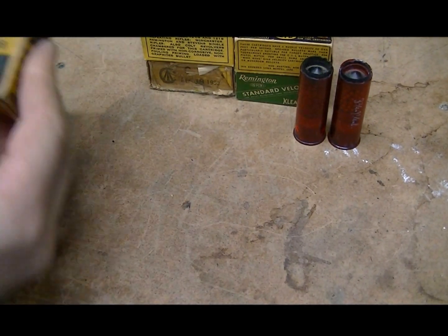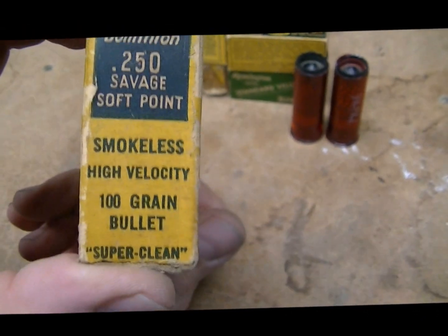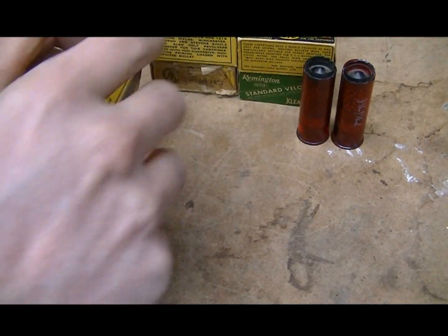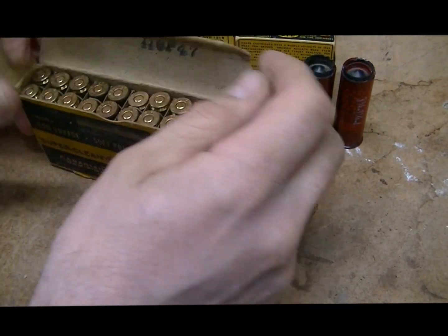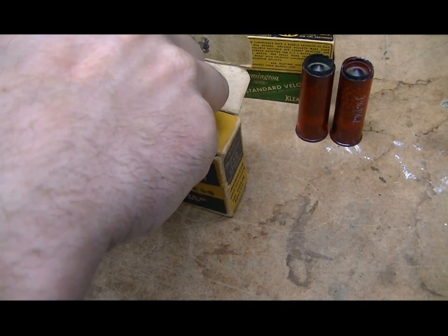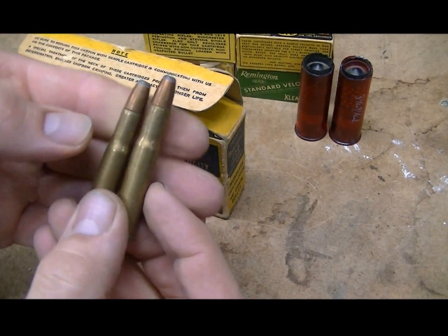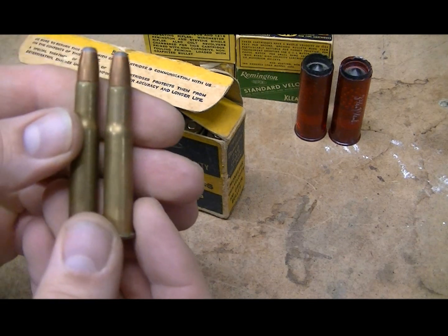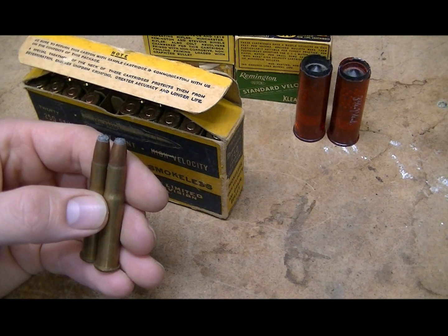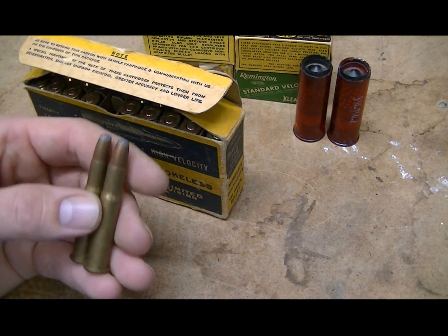Then got another box of CIL. This is in 250 Savage, 100 grain bullets. I don't have a 250 Savage, but the box is in nice shape. These two here, no wait, here, they were stuck in there. There's a couple. These are 32 Winchester Specials. I believe the parent case is a 30-30 Winchester, which I have right here.